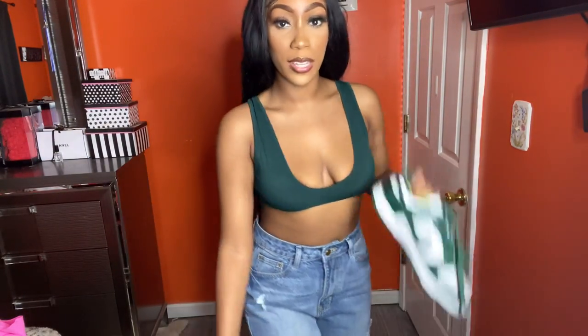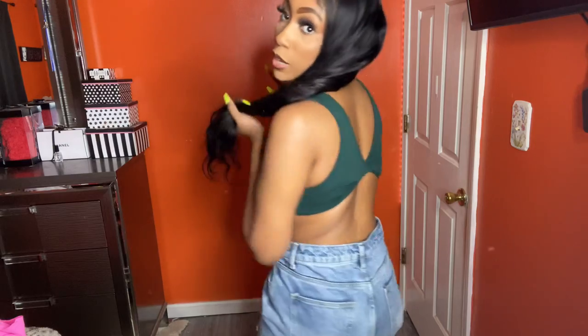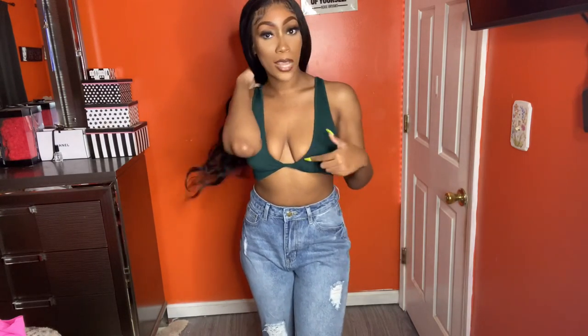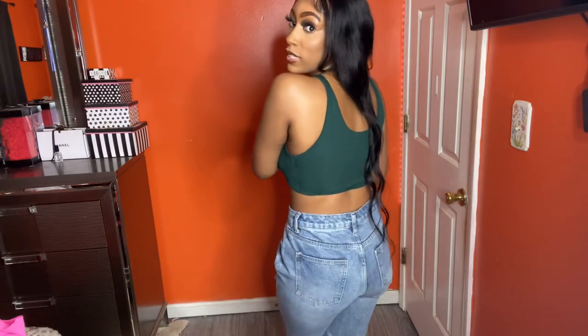Okay, so this is another top I got specifically to match with my dunks, and it matches perfectly. I'm so excited. So you all, it's just like a rib top, but I actually have it on backwards. So here's the back. I'm gonna put it on the right way. One second, you all. Okay, so here's the top the right way, you all. See, it's like having two tops in one. But yeah, this way shows a little more oomph. There's the back, so it looks normal. Like, these jeans are just it, you all. I love them.